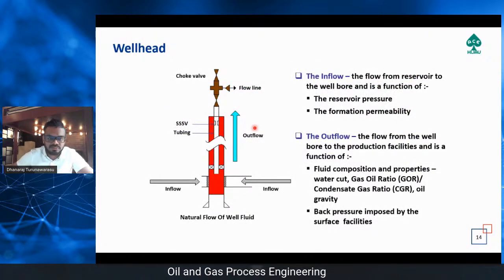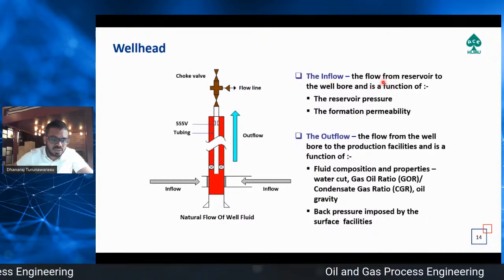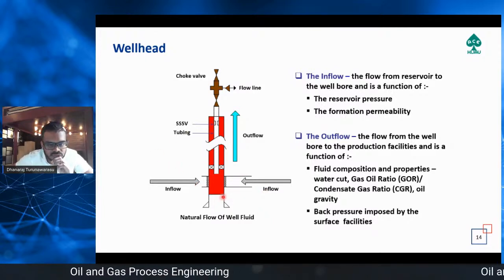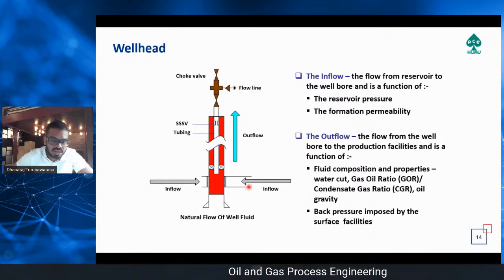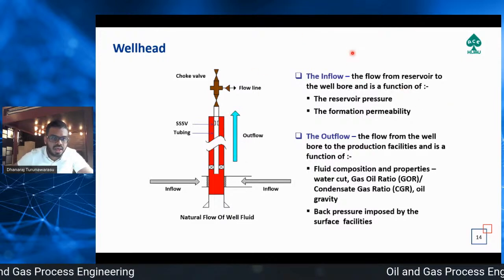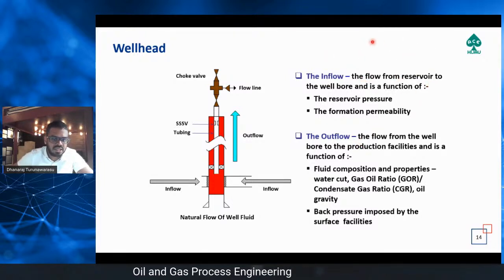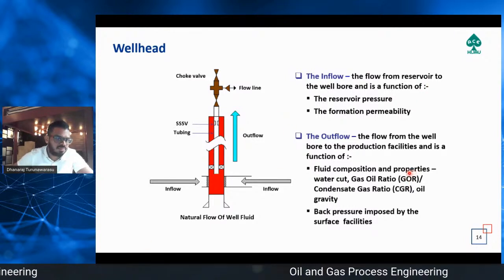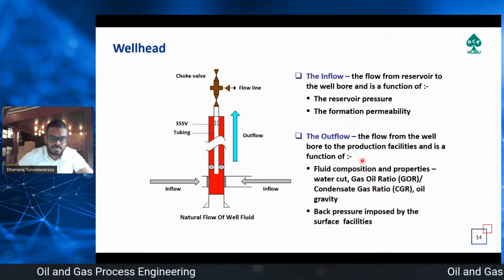So let's look at the wellhead. What is inflow? Basically your reservoir. The inflow is actually the flow from your reservoir to the wellbore, and it is a function of your reservoir pressure and also your formation permeability. Outflow would be the flow from the well to the production facility, to your topside. It is highly dependent on the back pressure imposed by your topside facility, and also, of course, the physical nature of your well fluid, which depends on your water cut, GOR, CGR, and also your oil gravity.